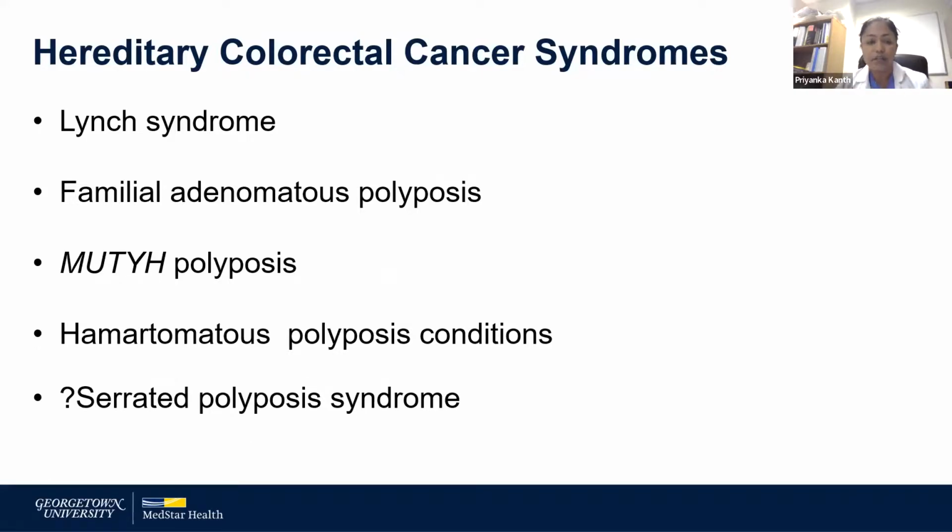And I'm not going to talk about serrated polyposis syndrome, even though I essentially work in this area. We can talk about this at some other time, but this is also a condition which causes and increases risk of colon cancer.